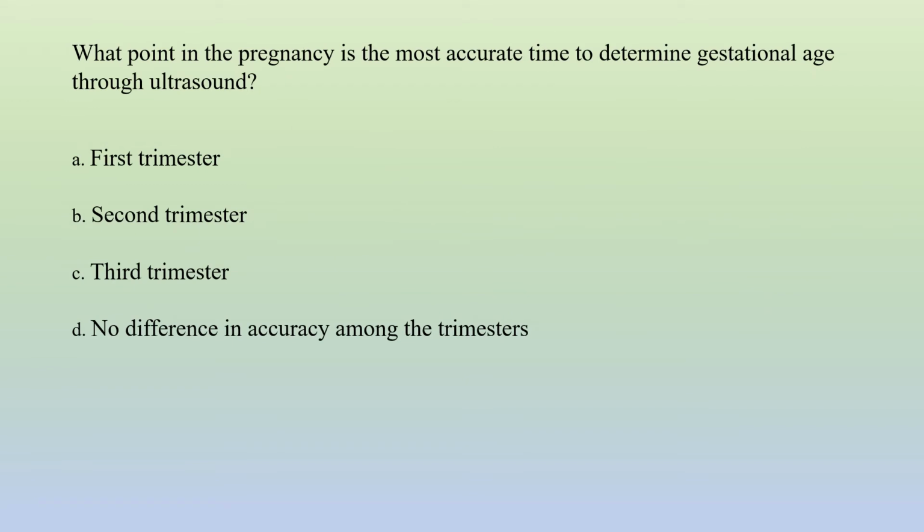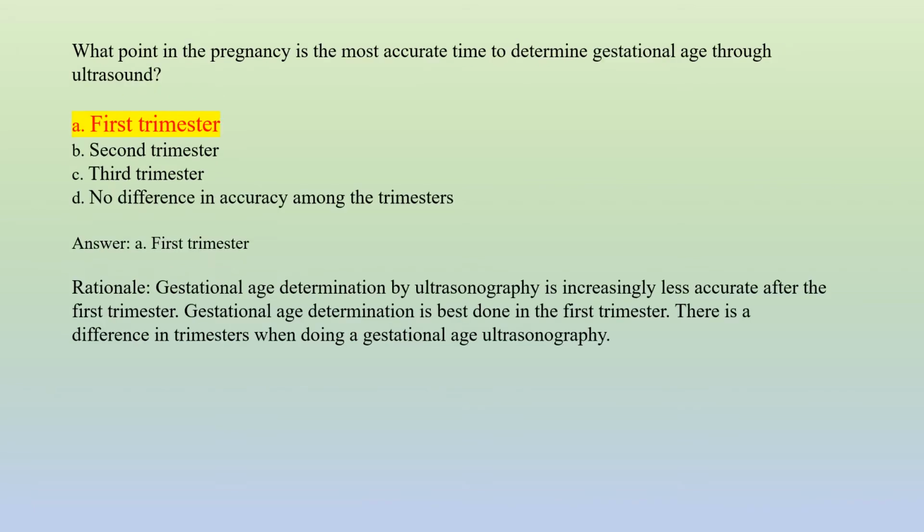What point in the pregnancy is the most accurate time to determine gestational age through ultrasound? A. First trimester. B. Second trimester. C. Third trimester. D. No difference in accuracy among the trimesters. Answer. A. First trimester. Rationale.